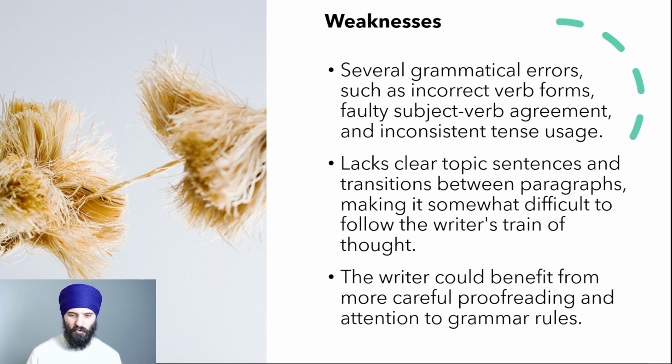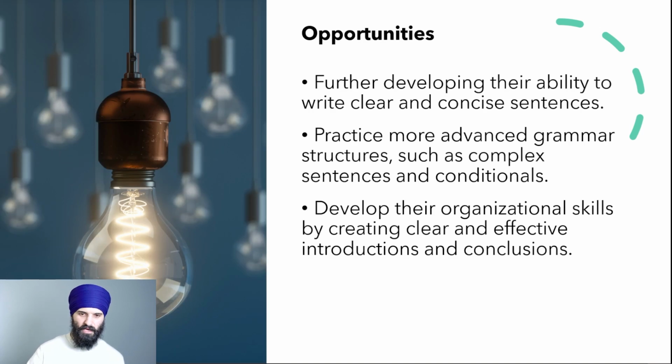And of course, she could also do some more proofreading and pay attention to grammar rules, because she made a lot of those mistakes. So those are some weaknesses that she has. Now let's move further down. Let's look at some opportunities for her where she can do better, what she can actually work on.